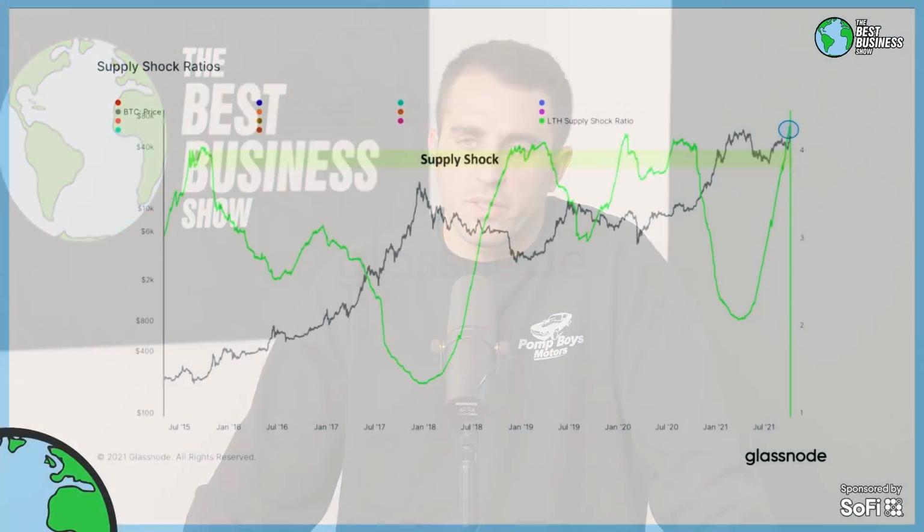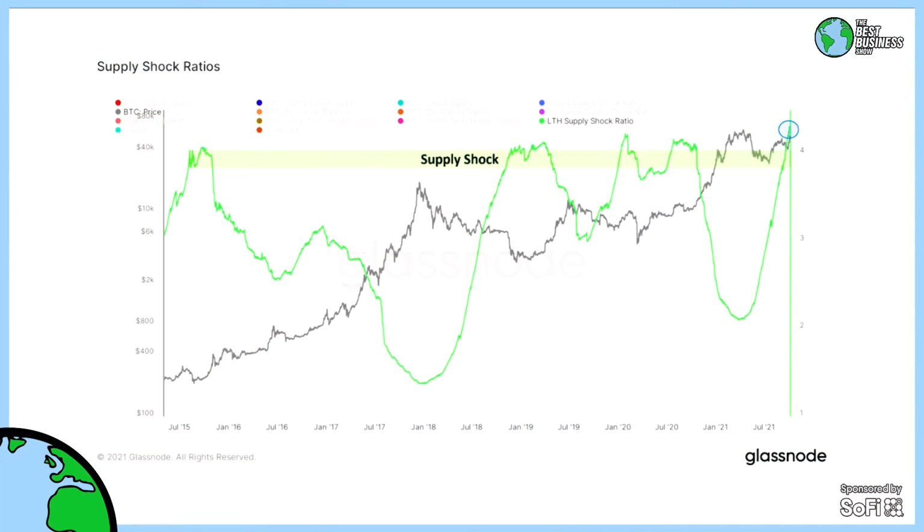I saw you tweet this out earlier this week, and this chart to me seems like one of the most important charts right now in all of Bitcoin, where you've got the historical supply shock, and you've outlined it in this green bar. Talk to me a little bit about what this chart is really highlighting, and then once we go through it the way that we have, what does that mean for future price movements?